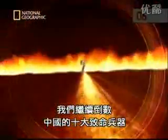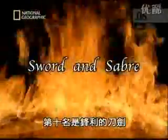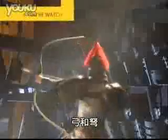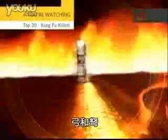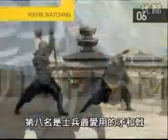We're counting down China's top 10 lethal weapons. At number 10 are razor-sharp swords and sabers. At number 9 are long-range weapons, bows and crossbows. Favorite weapons among soldiers, spears and halberds, come in at 8.